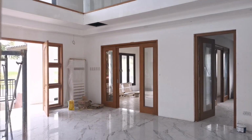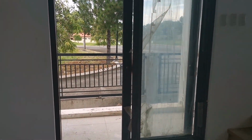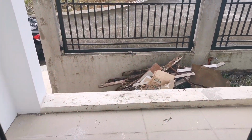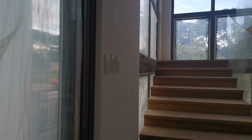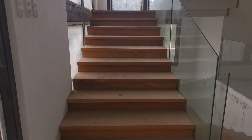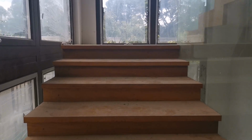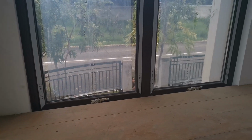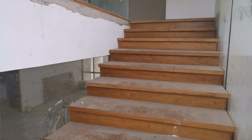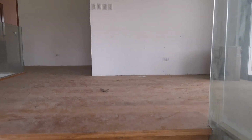Okay, so we'll go check out the downstairs later, but let's go look at the upstairs. You got the little sliding glass door here for a balcony. You can come out here on the side of the house. Now what I like about this house is they have very wide steps. It's about 4 feet wide, and they're lowered steps, so you don't have to have big steps going up the stairs. This is all Nara planks, hard wood. And as you know, termites don't like hard wood.